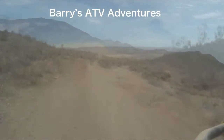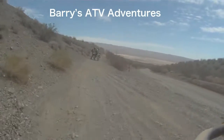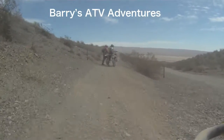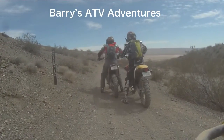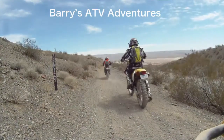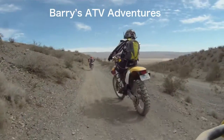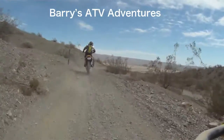So this is the turn off of EP100, Mesquite Canyon. If you go straight, you actually hit Red Rock Randsburg Road. We're going to take this little cutoff here, EP826. Just a little double wide trail above the road down there. It's going to head down towards Garlock.